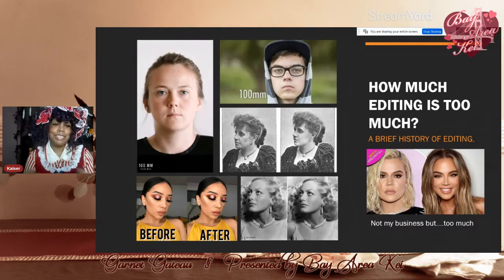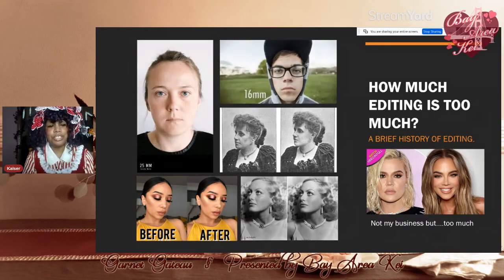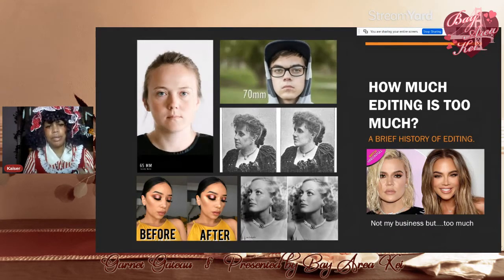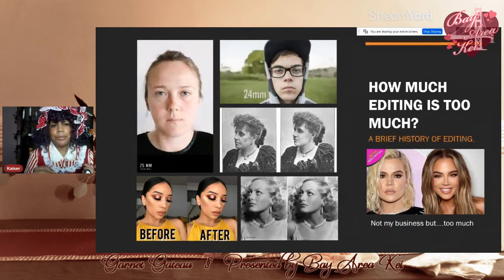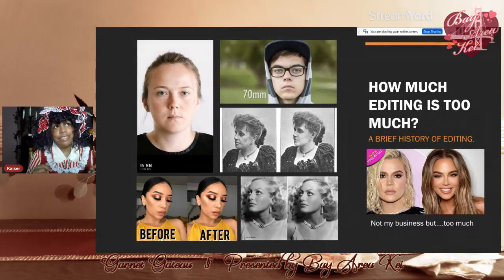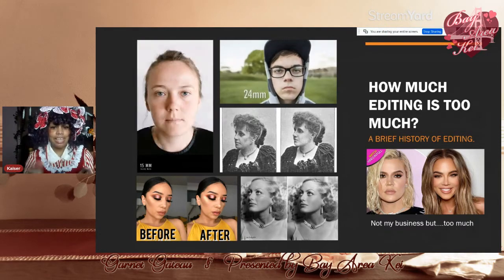So be gentle with yourself and don't be too harsh on yourself about fixing things in post, because it's okay. It's not a big deal. It's also been around since the 1850s. Yeah, as long as photography has been around, editing has been around, editing a photograph.